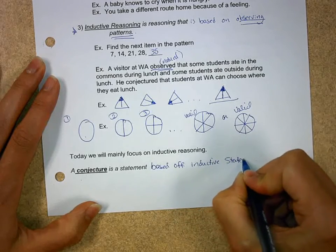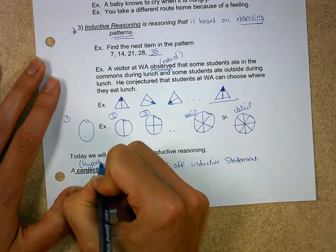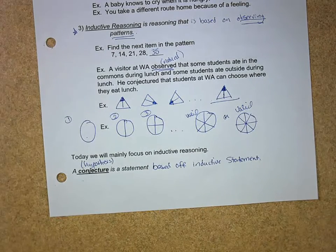In science, we would call that the hypothesis. That's your assumption that you made. And we normally say don't assume, but inductive reasoning, that's the process of thinking when you do that. So that's how it kind of works. So it's the process based off of inductive reasoning. So it's a statement.